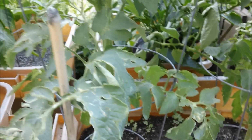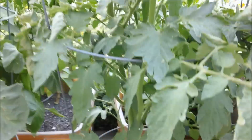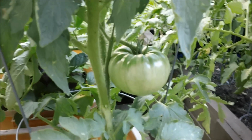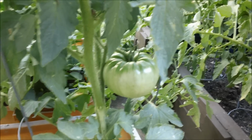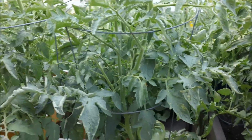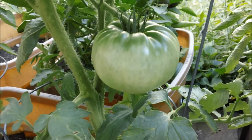Now, oddly enough, I think this is my black truffaut, or however you pronounce it. Nice looking plant with zero tomatoes. I don't get it. And here's its brother, or whatever you want to call it. I got one nice tomato on there. So I don't know if this tomato plant doesn't produce for me very well like this. I may not grow it again. But like I say, this is probably my best looking tomato right here now.